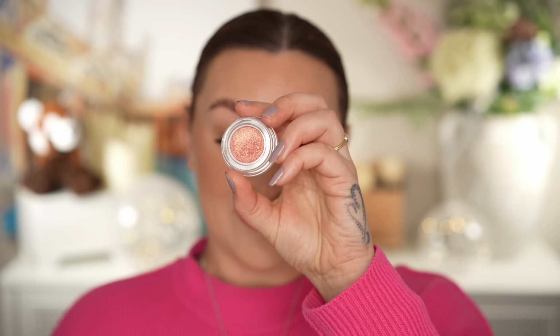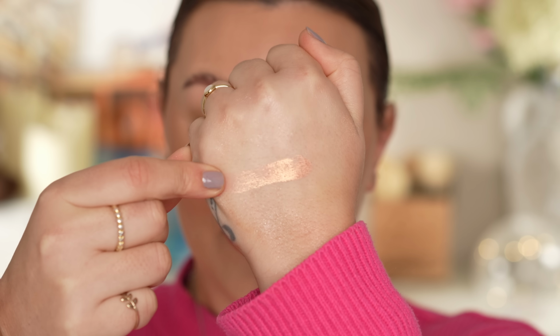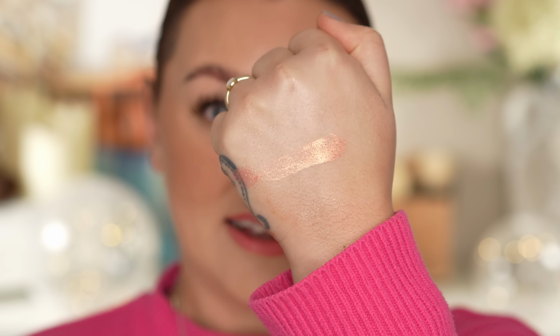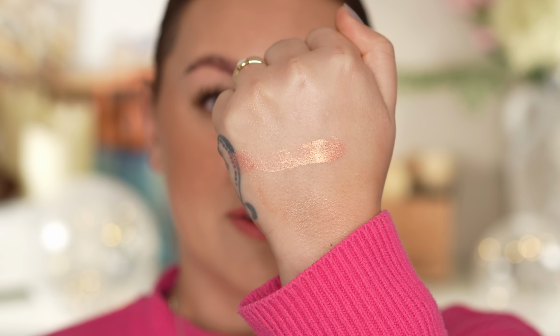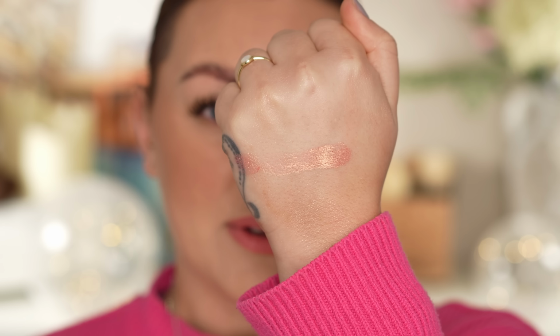Next up, let's talk about this Pat McGrath limited edition single eyeshadow. This is the shade Smuggler's Spice, which is the first one to sell out from this whole collection from Pat McGrath, and with good reason, because it's just so flipping pretty. This is a powder formulation, and it has such a beautiful metallic high shine finish. The colour is not groundbreaking, but it is quite unique at the same time, just with the tones that are in there. And I just find the reflect on this one so pretty.